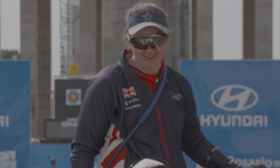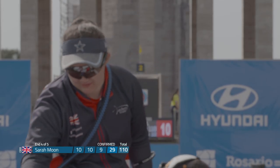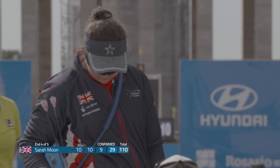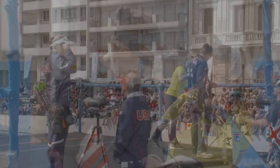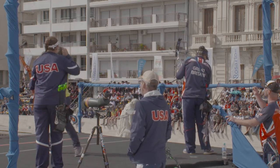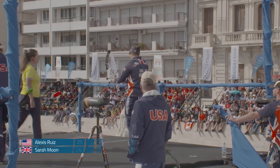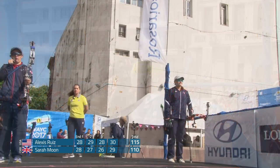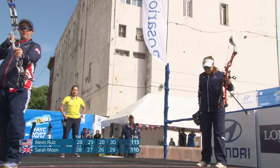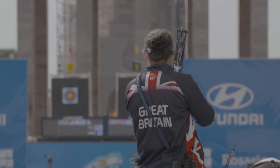All Sarah can do now is just keep them in the middle, keep that pressure on as she can. Yeah, just keep applying the pressure to Ruiz. She knows she's got this lead. But Sarah just needs to keep applying that pressure. Final end, 3 arrows each. All to play for in this World Championship final.